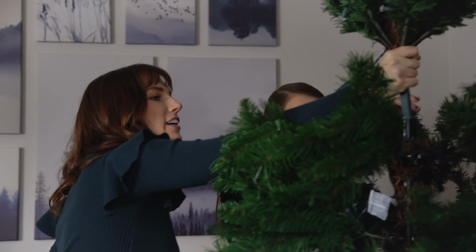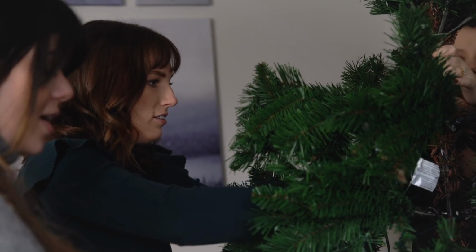Oh, you're floofing it? Yeah. You're fluffing? Floofy. That is the technique. You gotta expand them.